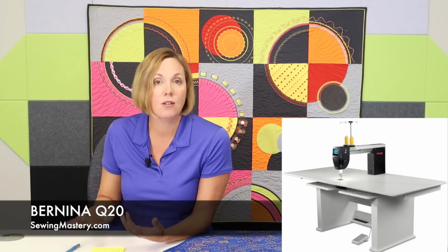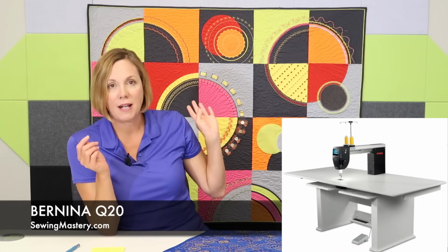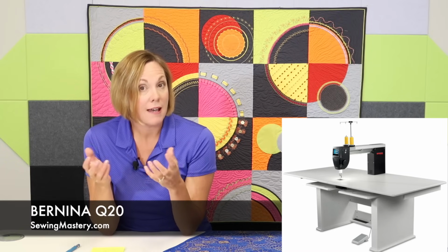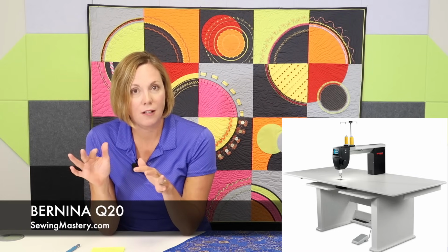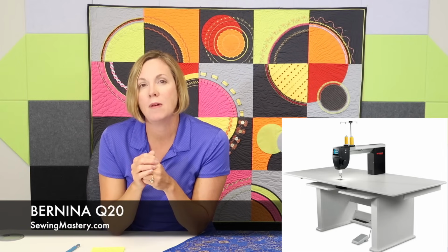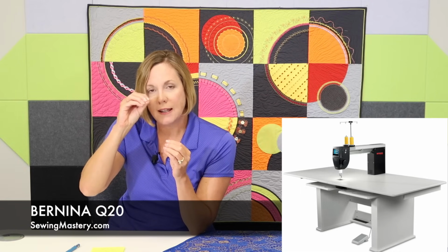This is a machine with stitch regulation, so every stitch I take is the same length. I used it when I quilted all my Stitching Cosmos quilts. It is fast if you want it to be fast. It's slow, and I can do very detailed work because I usually shorten the stitch when I'm doing smaller work, and so I can really fine-tune it. It is a dream to quilt with.